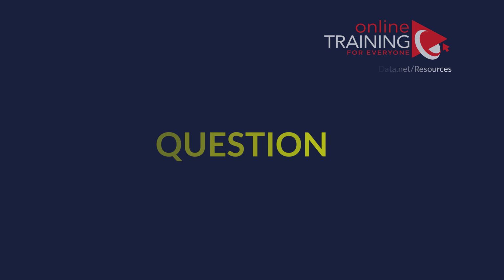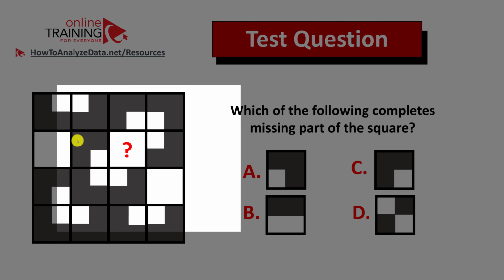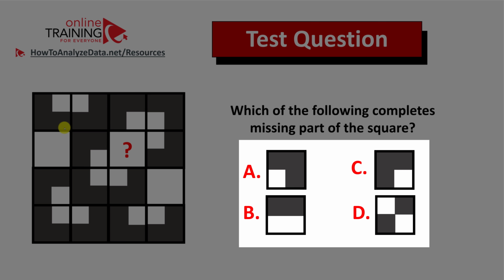Let me share with you a tricky question which tests your pattern recognition and visual reasoning skills. Which of the following completes missing parts of the square? And you're presented with the 4 by 4 square, which contains different smaller squares inside, and 4 possible choices. Choice A, B, C, and D.